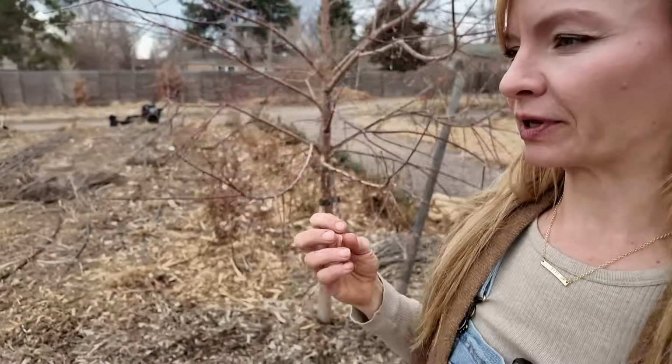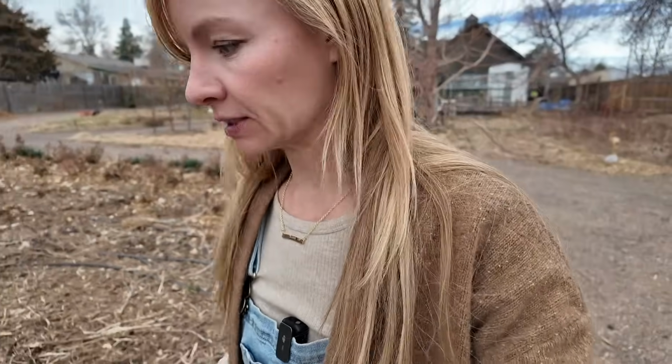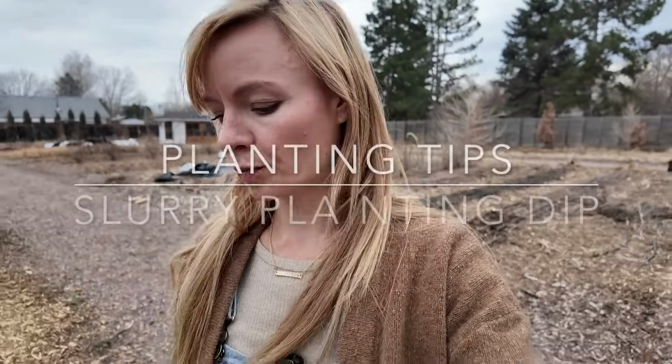Now I'm gonna prep my compost slurry dip for planting. So I'm using my homemade compost. Homemade compost is always gonna be the best option for this because it's got my native microbes in the soil. What I'm trying to do is get some of the good native microbes that have been growing in my compost pile and get my plants inoculated with those and get them into my new planting area as quickly as possible. So I'm gonna get a scoop of my compost.